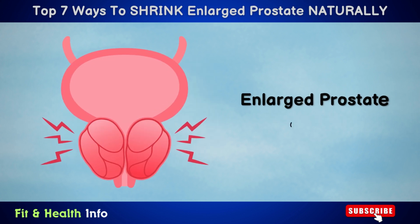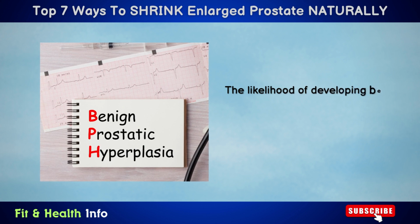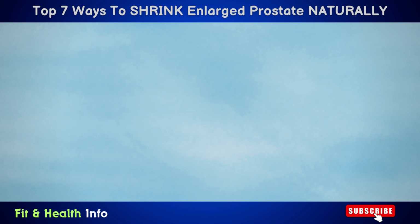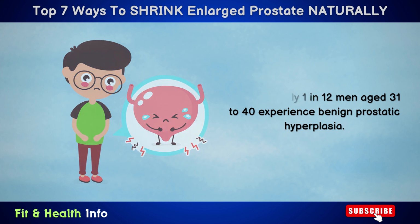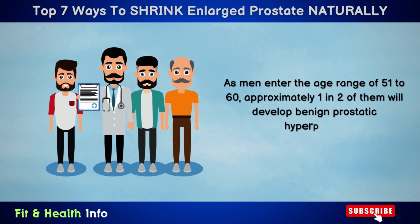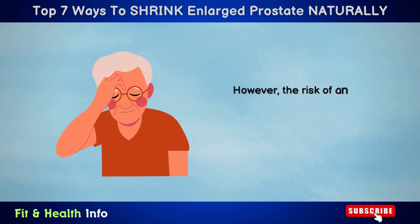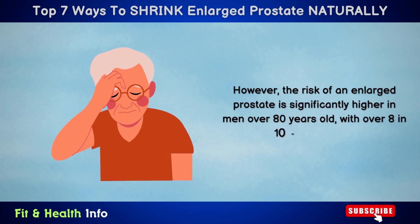The first type, enlarged prostate, BPH. The likelihood of developing benign prostatic hypertrophy increases as one ages. Approximately 1 in 12 men aged 31 to 40 experience benign prostatic hyperplasia. As men enter the age range of 51 to 60, approximately 1 in 2 of them will develop benign prostatic hyperplasia. However, the risk of an enlarged prostate is significantly higher in men over 80 years old, with over 8 in 10 men affected.